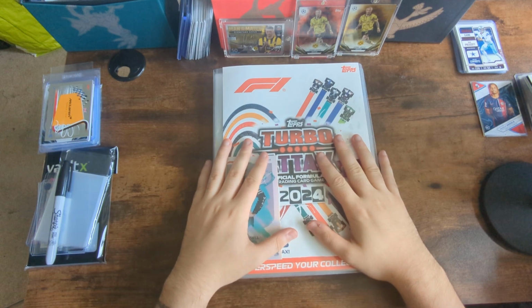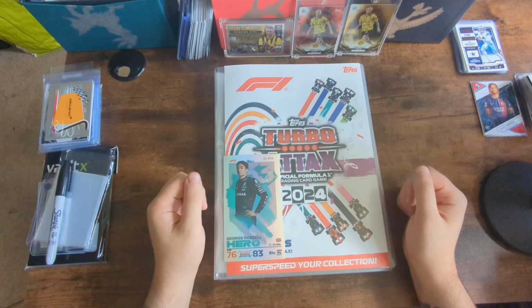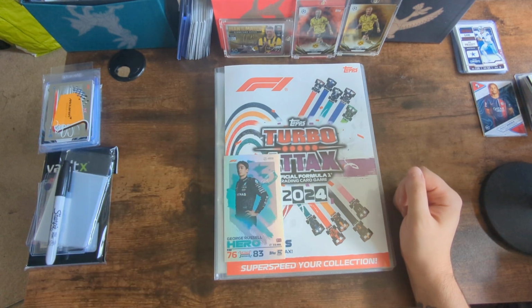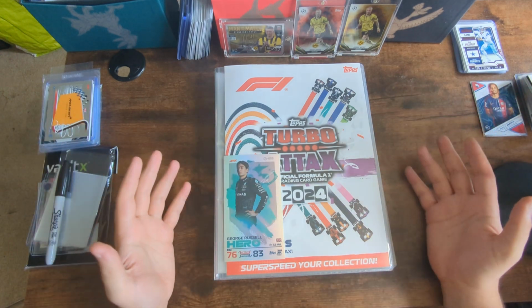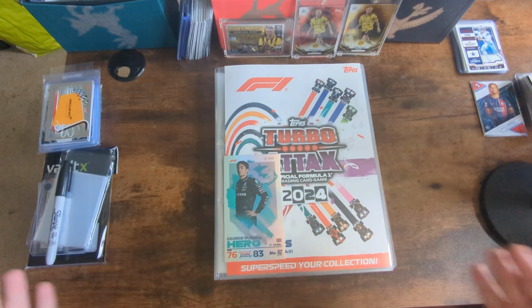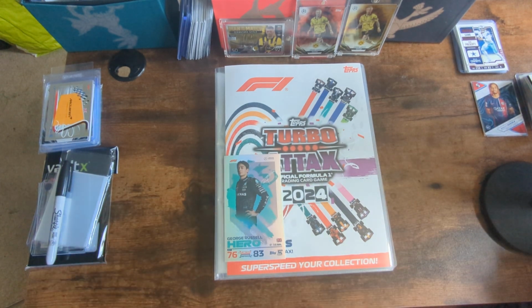So I'm looking at Turbo Attax today. This is the 2024 Turbo Attax collection. I'm doing pretty well with it so far. This is just a binder update for how things are going for me. This is the new setup. I hope you like it. There's a bit of work to be done, but I'm just playing around with my camera and stuff that I can do. So hopefully this looks okay.